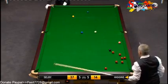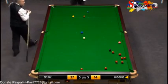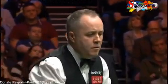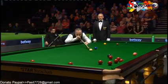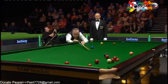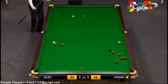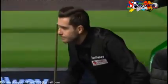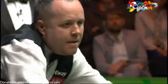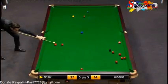Any two players in the world are capable of doing that, it's these two. Just come beyond the blue. No, I think John's got a slight angle on this red. Can he screw back for the black here through the gap? He's playing the wider one. Missed it. Now, what has he left? Plenty. Thank you. John Higgins. Well, it wasn't easy. And the question is, how expensive will that miss on the red prove to be?